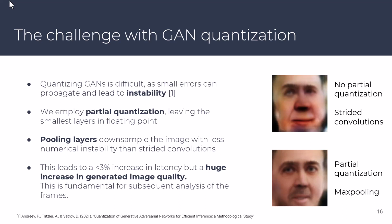So we first passed to partial quantization, and then we substituted the strided convolution with max pooling, mainly to downsample the image, leading to less numerical instability. Of course, this costs a bit in terms of latency because we have more blocks to pass, but this is a very small increased latency. We calculated it's less than 3%, with a huge increase in generated image quality. As you can see, the other picture is very recognizable. We wanted people to really see Nicolas Cage in the quality of the image, because as I said at the beginning, we don't just want to blur the faces, we want to keep the expression. We want to keep the emotion of the person in a certain environment. That's why we put a lot of attention on this.